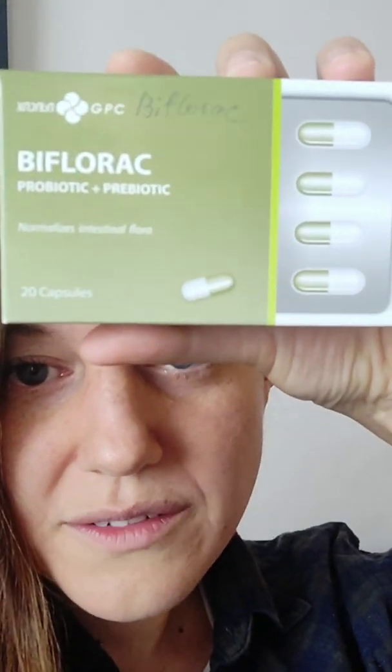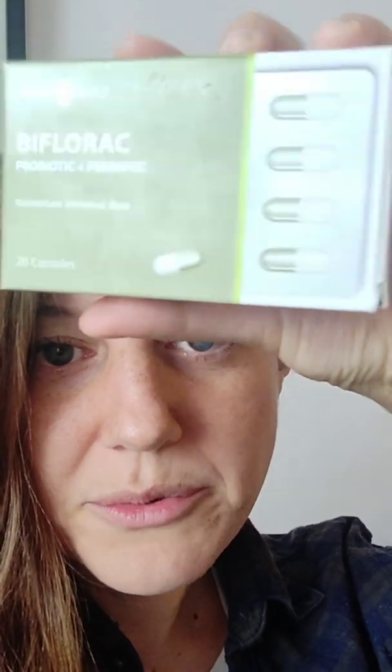Next, what they do is they put you on a regimen of probiotics, and it's pro and prebiotics, which apparently Georgians are really good at. So they have access to certain ones that we don't have in the US. So here is one of them.